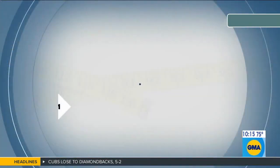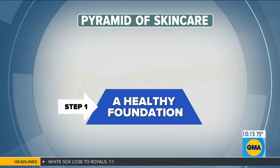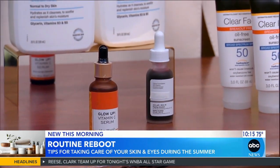Step 1, a super healthy foundation. Proper cleansing, my personal favorite, a good vitamin C serum. Vitamin C serum is going to help lighten, tighten, brighten the skin. Nowadays, I feel like we all should know we have to use a good sunscreen. I know. And there's so many good ones. And then remember to reapply because sunscreen only lasts about 80 to 90 minutes.